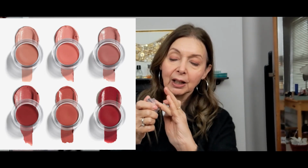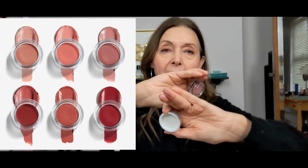Now, we've got a very nice Trinny London blusher. This one here, very, very nice colour, right up my alley, a sort of dusty, rosy, pinky colour. There it is there. Sadly, it contains fragrance, so I can't wear it.